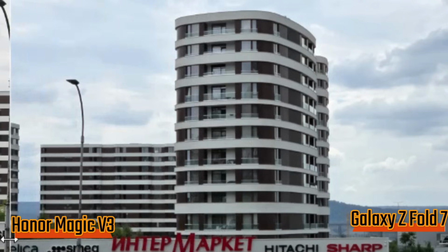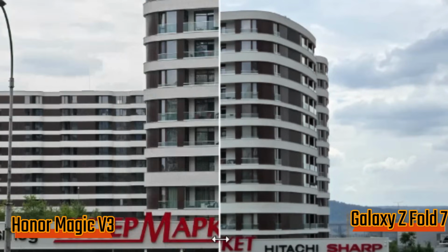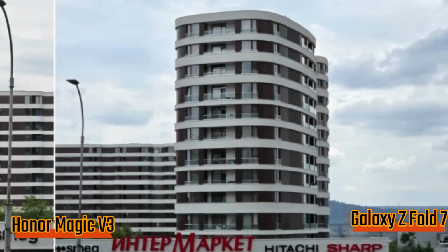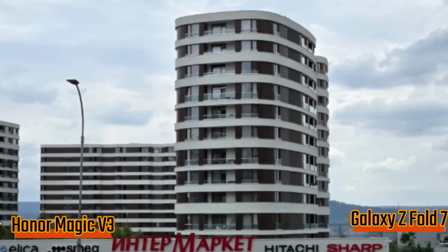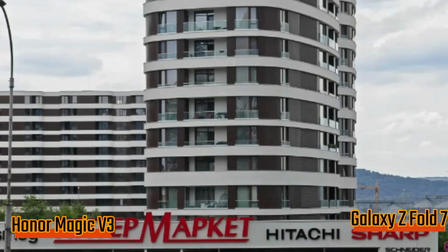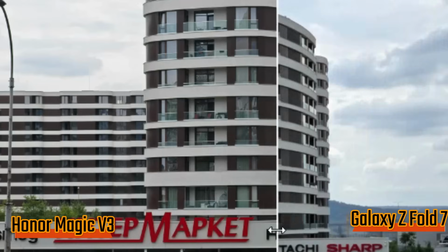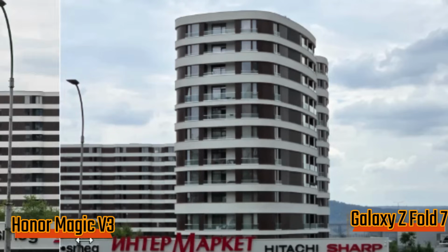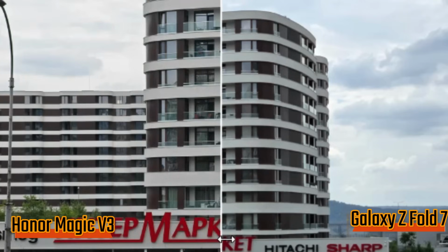The 3.5x periscope zoom camera within the Magic V3 brings the Chinese phone ahead in this comparison. The picture is not just subjectively closer, but considerably more detailed, and the dynamic range is better. The backdrop likewise seems better in the Magic V3 sample, whereas the Galaxy has smeared the features of the trees and the silos in the background.